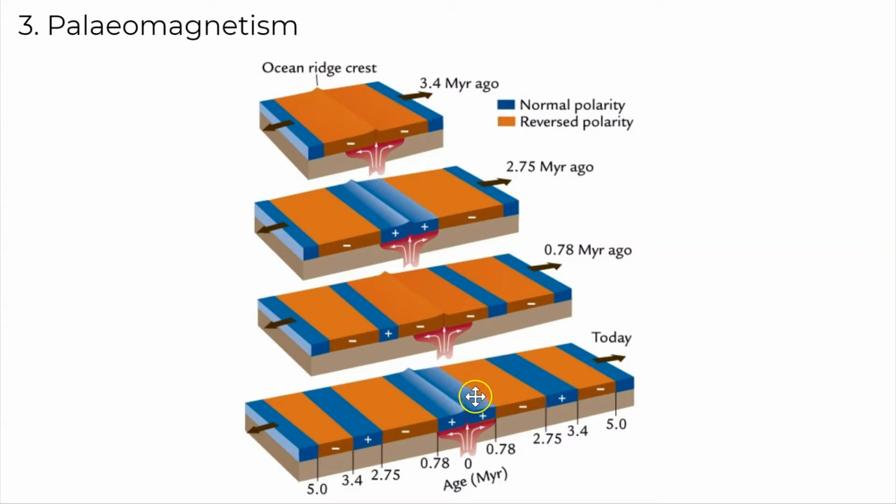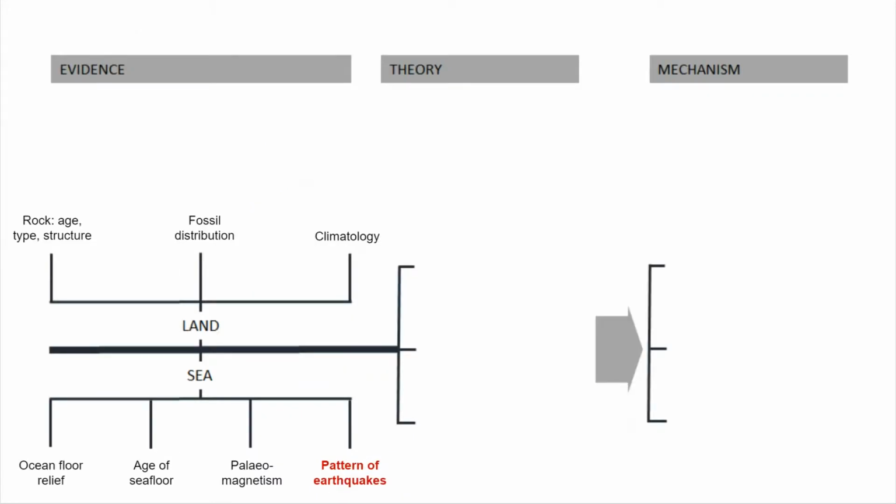And the magnetometers that they produced to look for the German U-boats were able to read those magnetic stripes in the seafloor. And that was exactly the pattern that you would expect if the process of seafloor spreading was occurring. So the final piece of evidence then is to do with the pattern of world earthquakes.